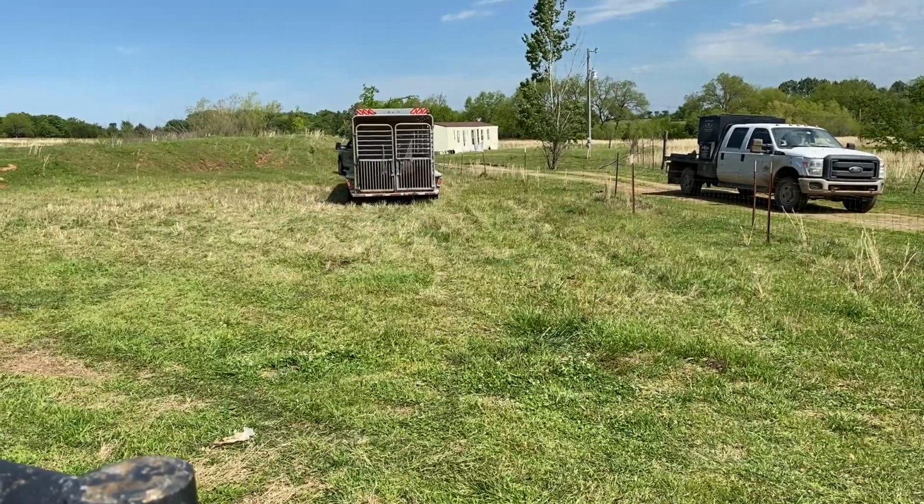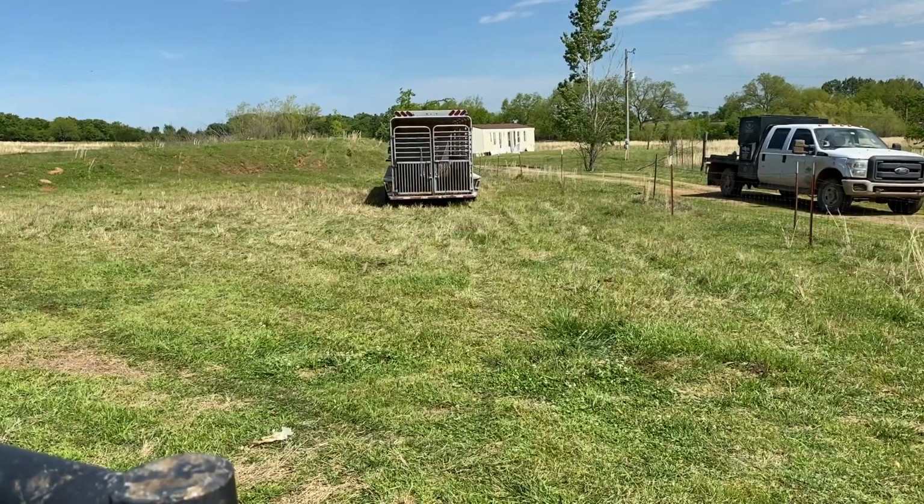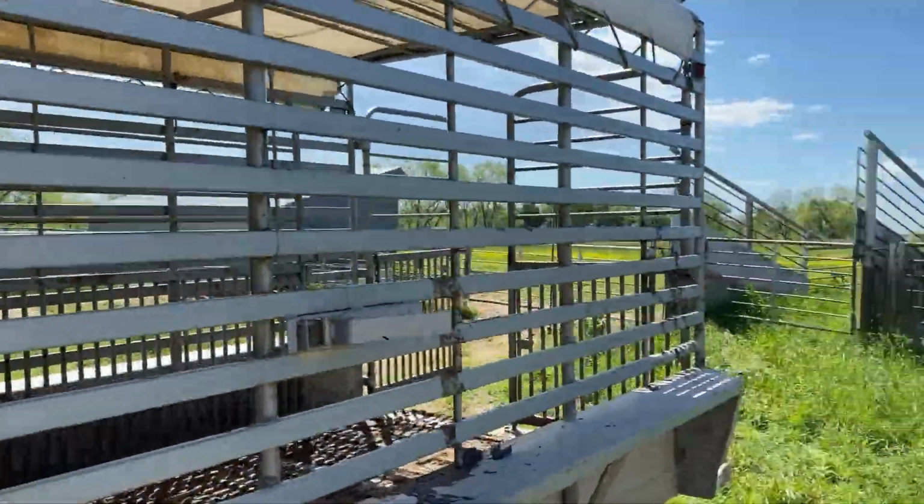Apparently the appropriate speed for pulling a trailer in a lot and backing it up is about 35 miles an hour. Ready? Yep.